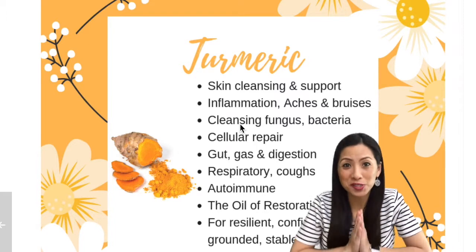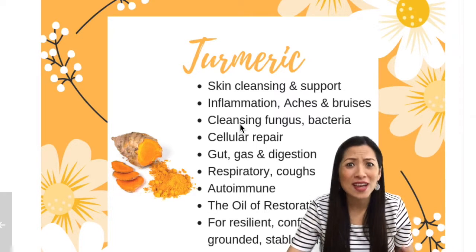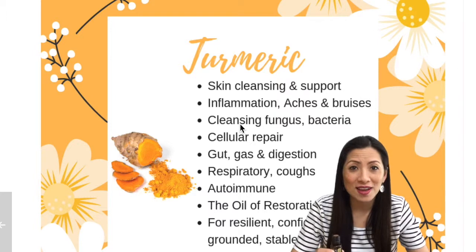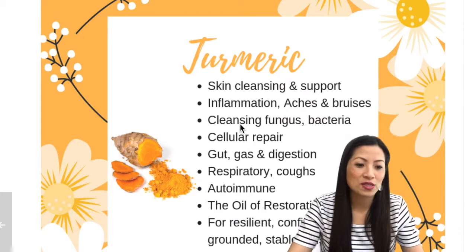Today we're going to talk about turmeric, or turmeric, however you want to say it. It's a very exciting oil. I'm really grateful for it, and I'm grateful that we have the opportunity to use it and to help people with it, okay? So turmeric is the focus for today.